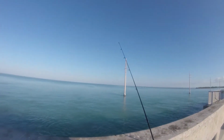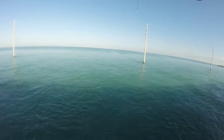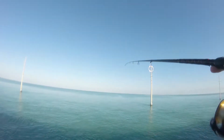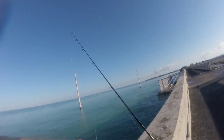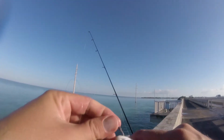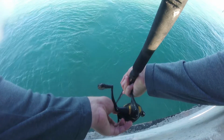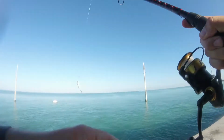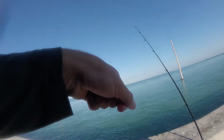And if I could just get a decent one. These are tiny. A little bigger one. By a little bigger, I mean a little bit bigger.